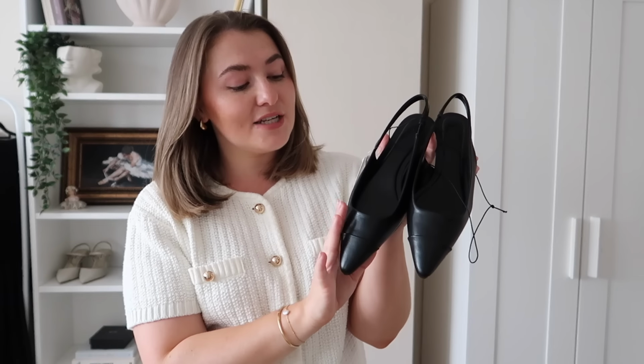First off, I adore the fact that these have a pointed toe. Now, one little piece of advice whenever it comes to styling, if you're a shorter girl like me, a pointed toe is your best friend. It is so flattering. It's really elongating on your foot and on your leg, which really helps with making you look taller, making you look more elevated, and is just so flattering. So when I spotted these, I just had to pick them up.